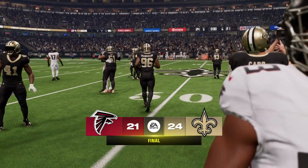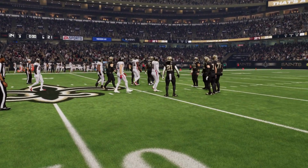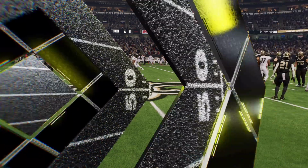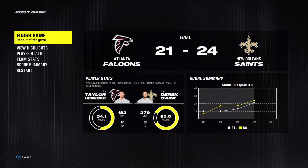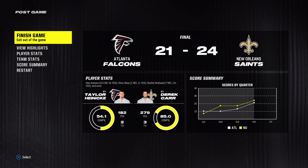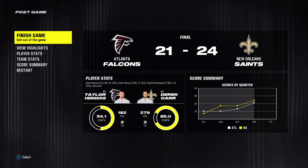And what do real estate people tell us all the time? It's location, location, location. So being at home, that can be a big deal because remember, they were down to their final chance to retake the lead. That home field advantage, I think it helped fuel all of what happened for them down the stretch. A huge win.